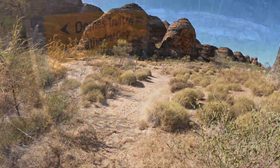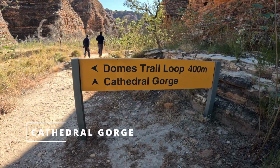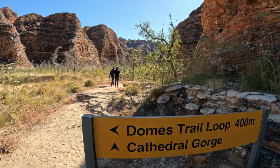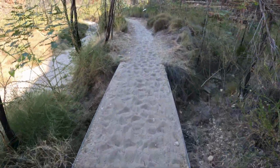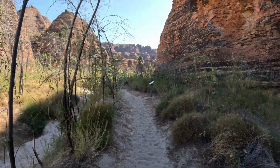There's sand. Lots of sand. There's a little bit of climbing over rocks. There's some stairs with railings. It's not difficult. If you're fairly stable on your feet, you should get in really comfortably. Yeah, and just take your time. Just an easy walk in.